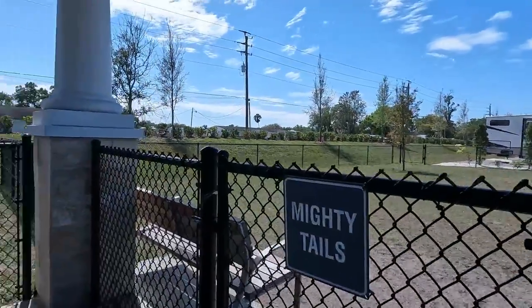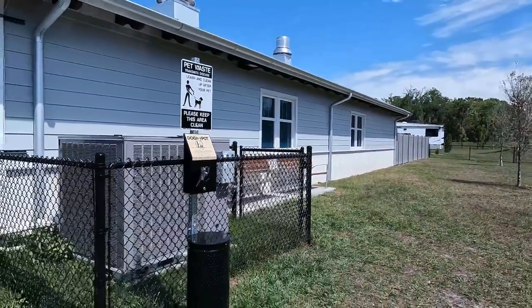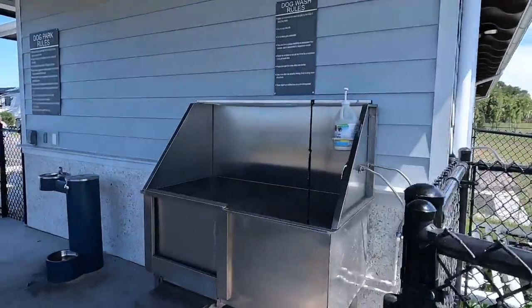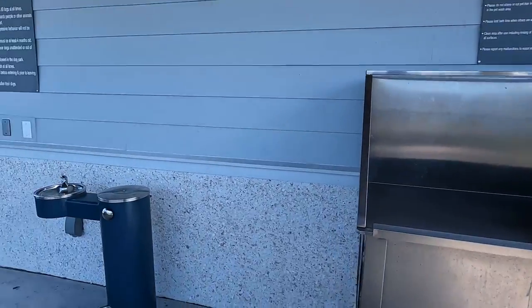called Mighty Tails. And then over here we have Tiny Tails. And of course we have the potty stations, bags. And the other cool thing is they do have this dog wash station, and they provide shampoo, and it's hot and cold water running there. And then there is a water fountain for the pups.